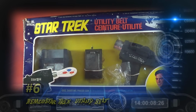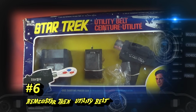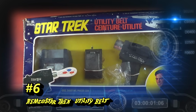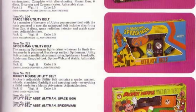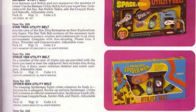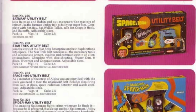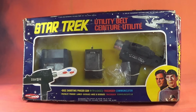Number 6, Remco Star Trek Utility Belt. One of the staples of the Remco toy company in the 1970s were its series of utility belts. These were largely inspired by the success of Batman, but they spun it off into other licenses, including The Incredible Hulk and Mickey Mouse. And, well, mileage varied on the characters.